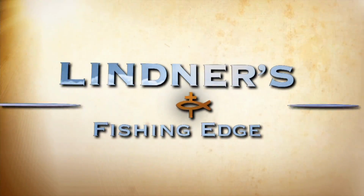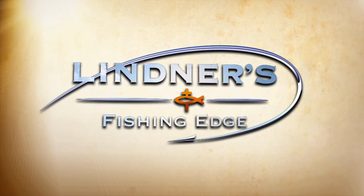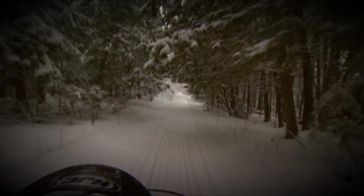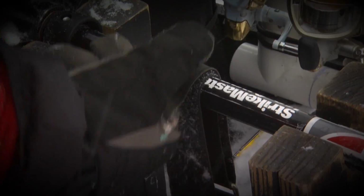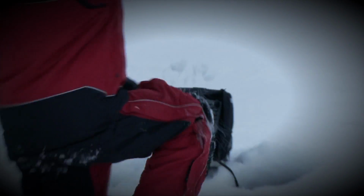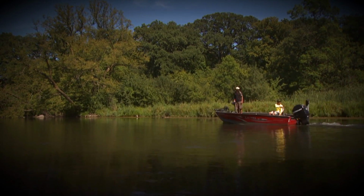Look at the size of that bird. Wow. Look at the size of that pike. Way to go. Look at that. He's got another one. Boy, that's a great big male. Jeremy's fighting one.